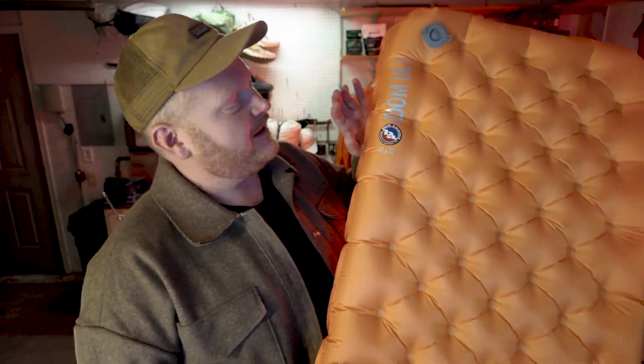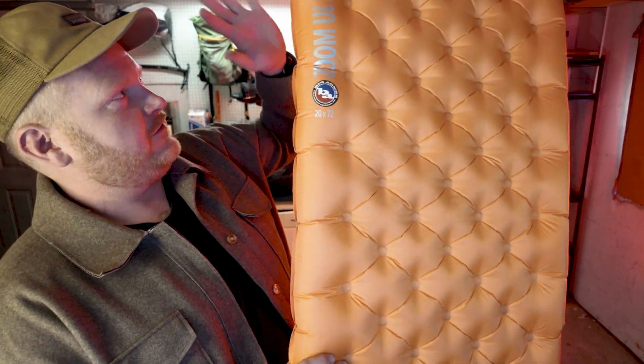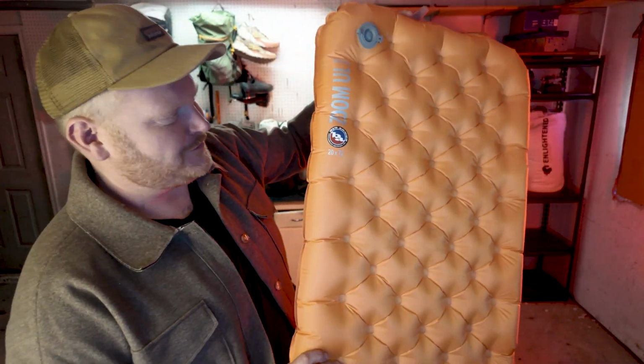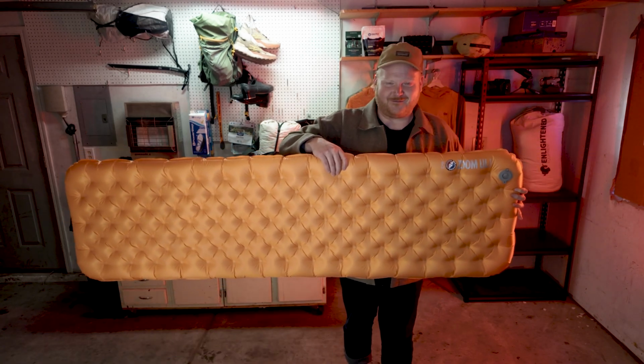Okay, first and foremost, arguably the most important piece of your sleep setup on the trail is your sleeping pad. This is one of the sleeping pads that I used on my PCT through hike. This is the Big Agnes Zoom UL insulated. This is the long version, the long narrow version, I believe. There's a long wide, I think. There's lots of different size options, but this is one of the bigger ones.